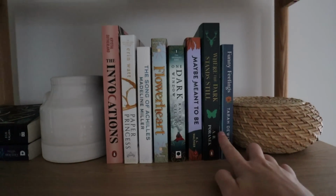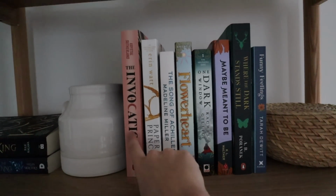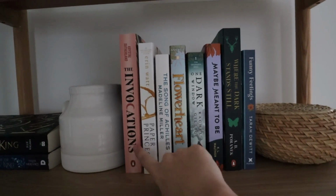So we have the rest of my monthly TBR here. This is my book club book, so I also have that here just because I need to read it this month.